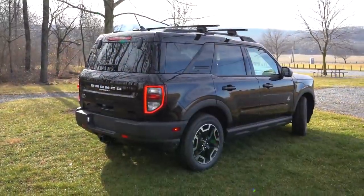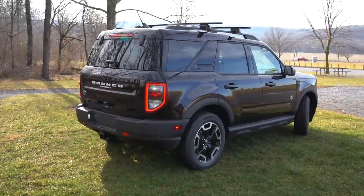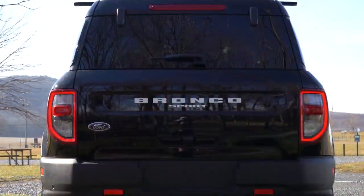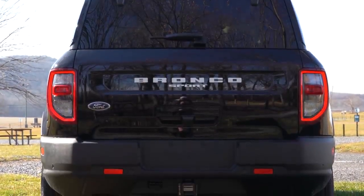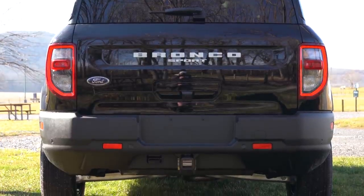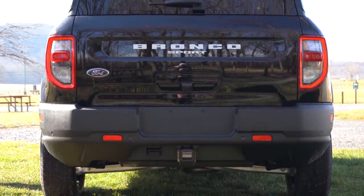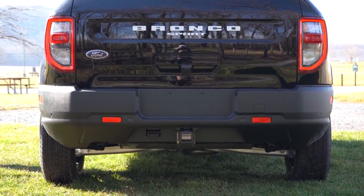It's open now, making our way to the back of the Bronco Sport. Rear hatch with the integrated brake light will come standard. Bronco Sport lettering, of course, definitely looks good back there with the Ford badging in the lower left-hand corner. Kind of looks like a Land Rover back end a little bit. Maybe it's just me. LED taillights coming standard across the board. That's always good for a little better illumination at night. Rear window wiper back there as well.